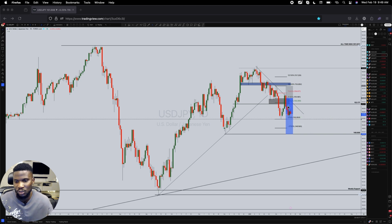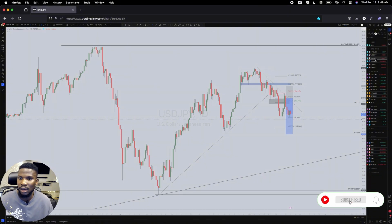I've not started trading, and you know the reason, because there's no lower low yet. I don't want to tighten it and then have a very spiky move to the upside and then just come back down and tap me out. I don't want that. So I'm still holding on to the dollar yen.